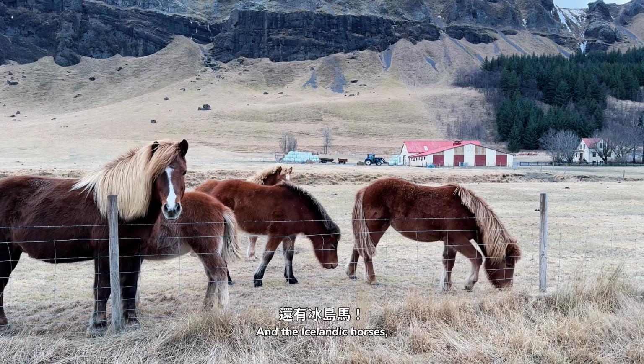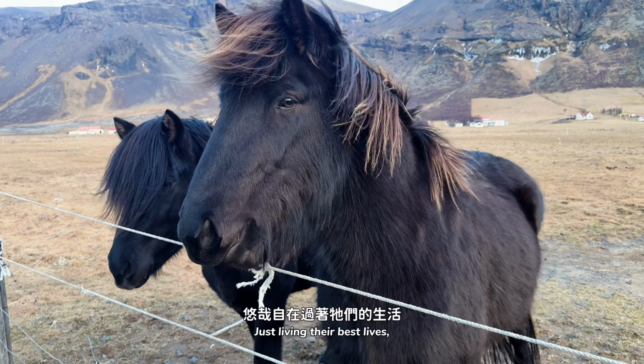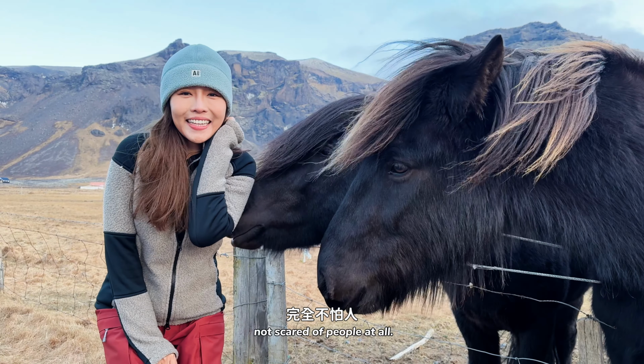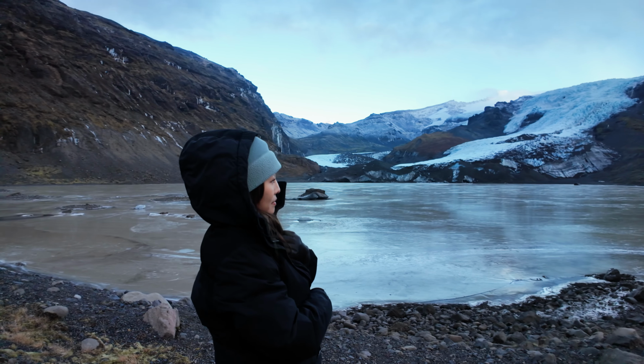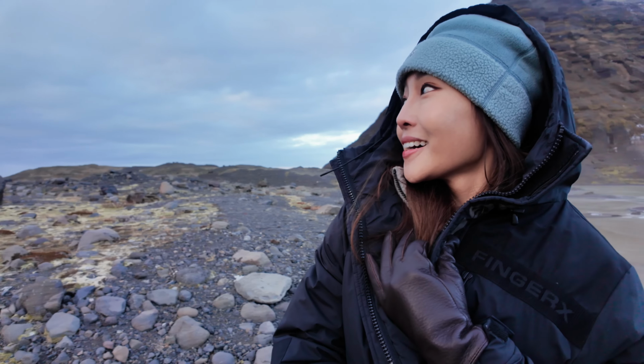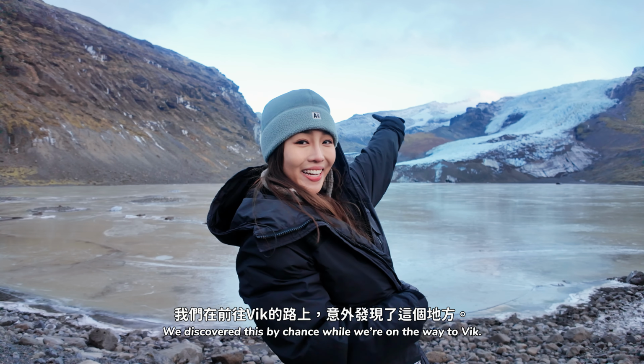And the Icelandic horses, so calm, so gentle, just living the best lives, and not scared of people at all. We discovered this by chance while we were on the way to Vik.